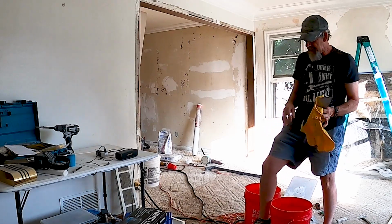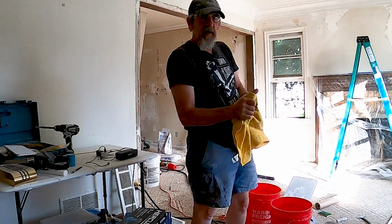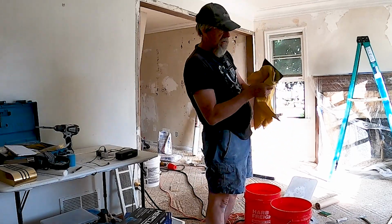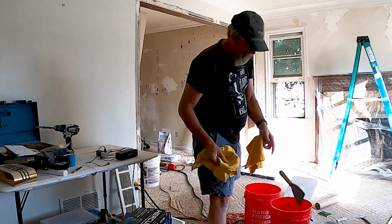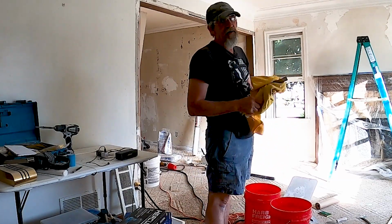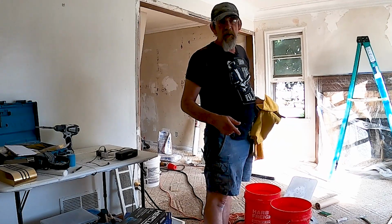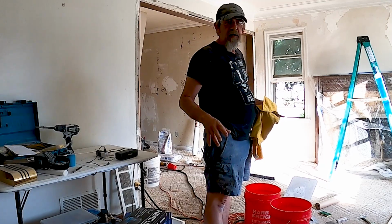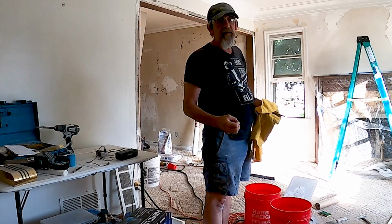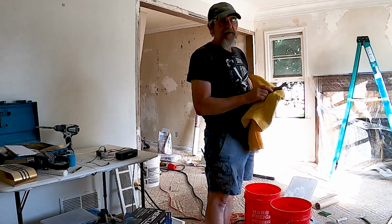I got a dry rag right there. So I'll just use this one just to dry off the tools. And again, I can't overemphasize this. Do not rinse this down your sink or down the toilet or in your laundry sink or anywhere else in your household plumbing, because it sets underwater and it's gonna just cause a heck of a mess with your drains. So be careful about that.